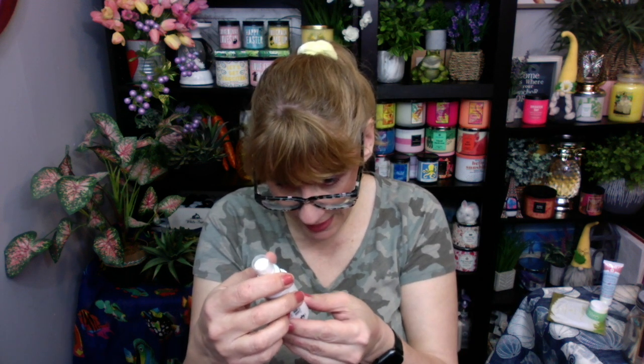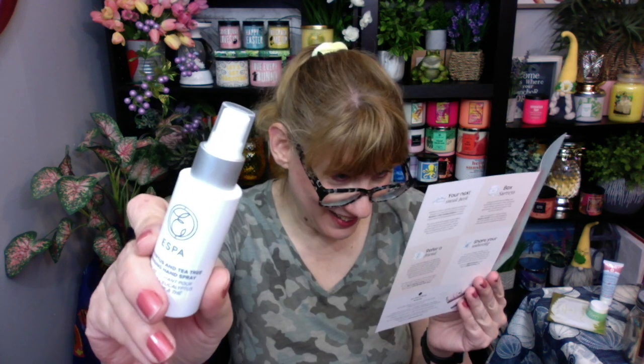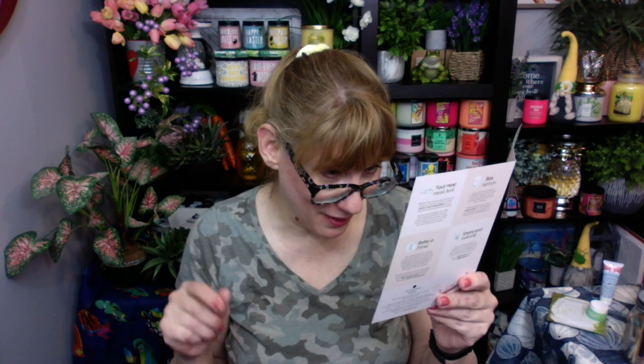And then 2 more products in here this month. We got the ESPA Eucalyptus and Tea Tree Cleansing Hand Spray. A hand spray. The mini is worth $10. Bergamot and Jasmine No Rinse Hand Cleanser. I want to try this out. Oh, it smells really good, you guys. Oh, I would totally use this. I love tea tree. I mean, absolutely love it. And this one smells like a really nice tea tree. I think this is my favorite product so far. 60% alcohol content. Not a lot of alcohol. But I really like that tea tree in there.